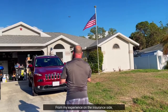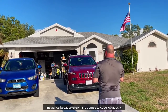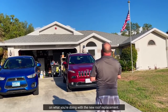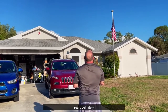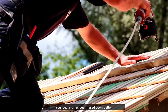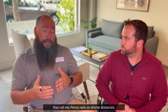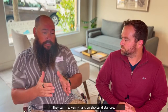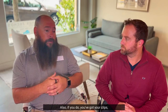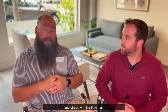From my experience on the insurance side, the newer the home, the lower the insurance, because everything's up to code, obviously. Absolutely. So even an older home with a new roof, you're going to get a lot of credits based on the new roof replacement. Definitely. You have new roofing materials, and your decking's been nailed down better. You've got more of your 8D nails, 8-penny nails, on shorter distances, so there's a lot more credit you're going to get. Also, you've got your clips, which is a whole other video, with clips and straps with the 3rd nail.